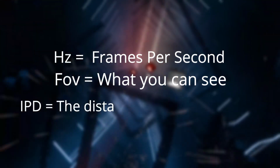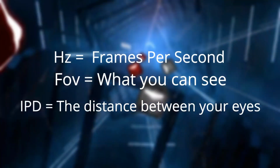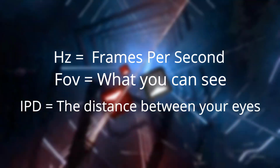IPD, or interpupillary distance, means the distance between your eyes. If you have farther apart or closer together eyes than most people, you'll need to adjust the IPD on your headset. That's all you need to know. Let's start with no PC required, as that will have the largest market of consumers.